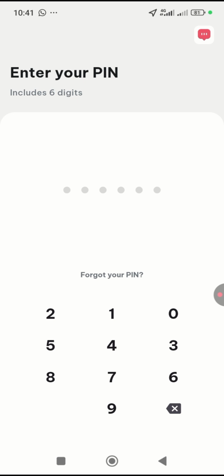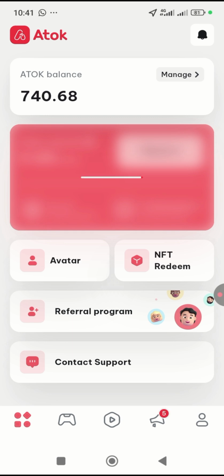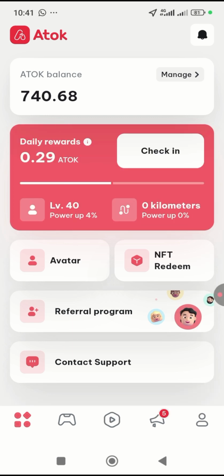So let me quickly log in on the app. Later on, before I finish this video, I'll be sharing with you the name of that app and the link for registration. So you can see here I have 740 tokens of this particular coin.